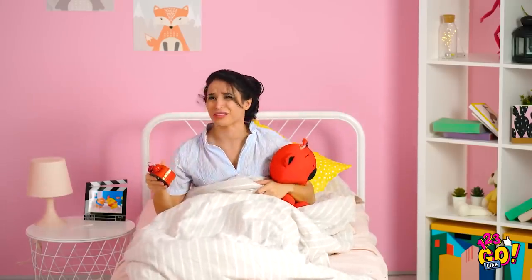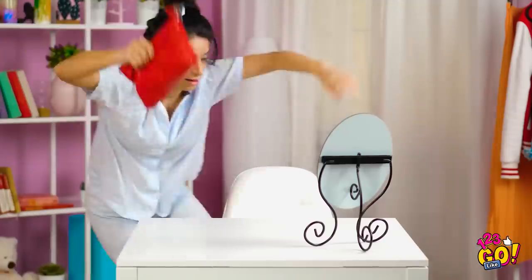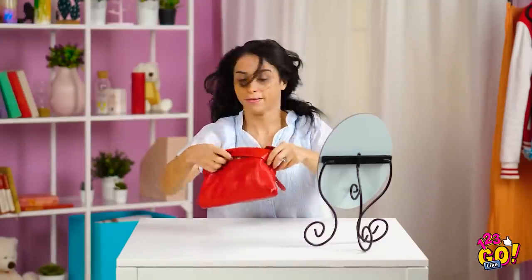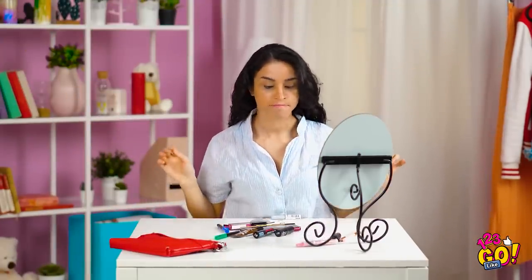What time is it? Oh no, I'm running so late! I knew I should have gone to bed earlier last night. Alright, I have just enough time to get ready. Okay, where to start? Where to start?